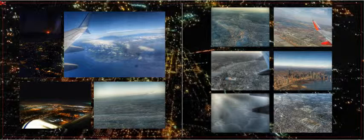Actually, when I'm up in the air, I'm that one person who doesn't turn their phone off. I like to take pictures while I'm in the air, so here's some pictures I took while in the air. So you can see some pictures of like downtown Chicago, New York. You guys see mountains in Portland, so some pretty cool pictures.